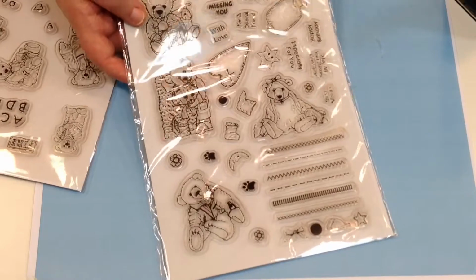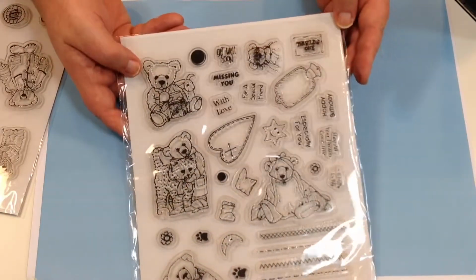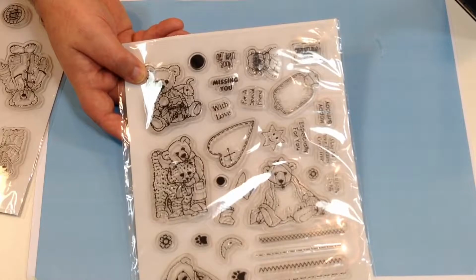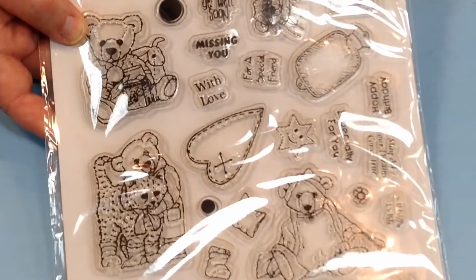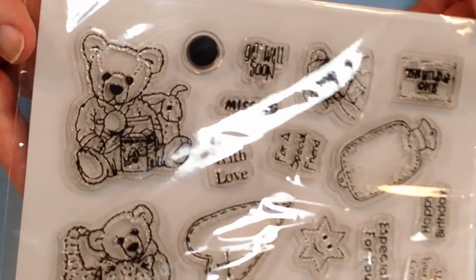Let's have a look at them in a little bit more detail, shall we? So, this is the first sheet that you're going to get. Now, if I can be really clever here and have a little bit of a zoom in, we can see these in a bit more detail. Let's see if I can do that. Yeah, oh, I can. Amazing. Okay, so let's go from the top to the bottom then.